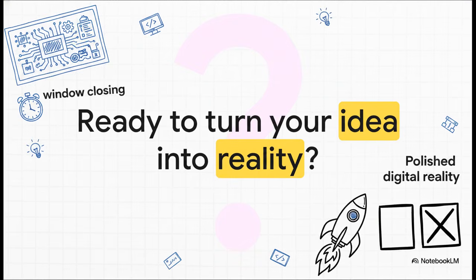So we've seen the certified expertise, this really robust portfolio of live projects, and a completely transparent business model. Which really just leaves us with this final thought. What does it take to actually turn your idea into a polished digital reality before a schedule closes entirely? If you've got a project in mind, the blueprint is right here in front of you. But that window to act on those 2 remaining spots, it's closing fast. Thank you so much for joining me for this explainer, and hey, keep building.